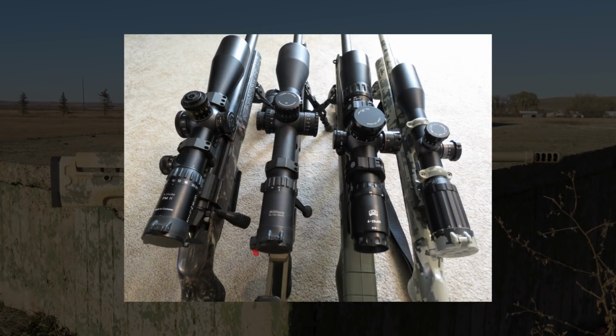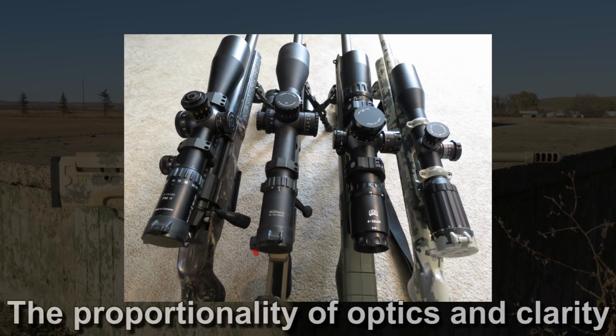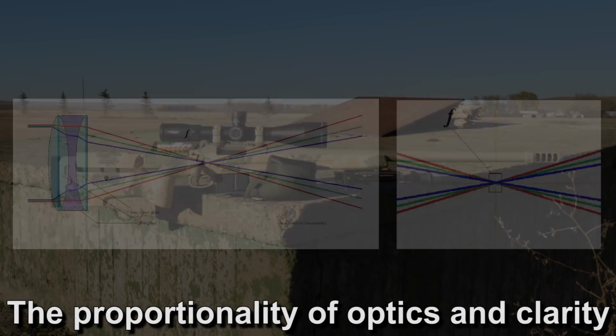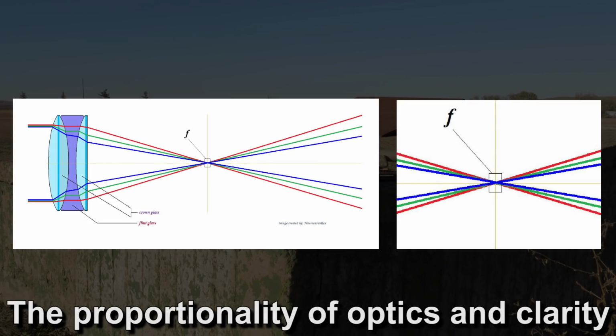That's something we've talked about in other videos. If you don't know what we're talking about, go ahead and check out all our videos on optics and explaining how that works with the proportionality and evolution of rifle scopes. But the more compressed you get with a rifle scope, the more curvature they have to put on the lenses, the more difficult it becomes to get everything nice and crisp.